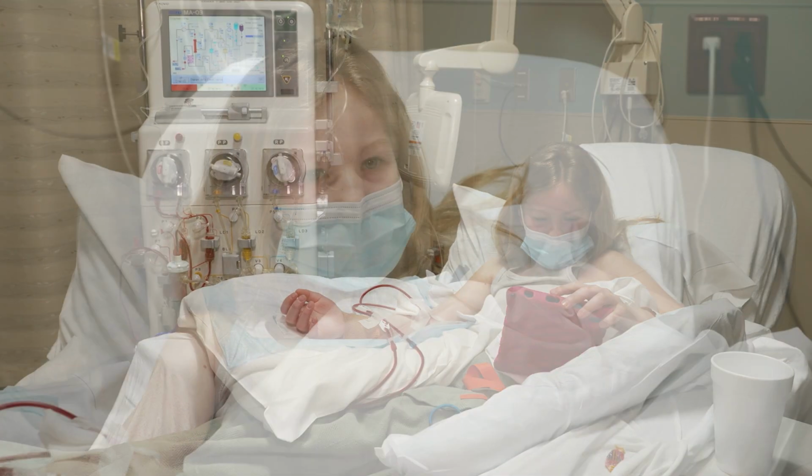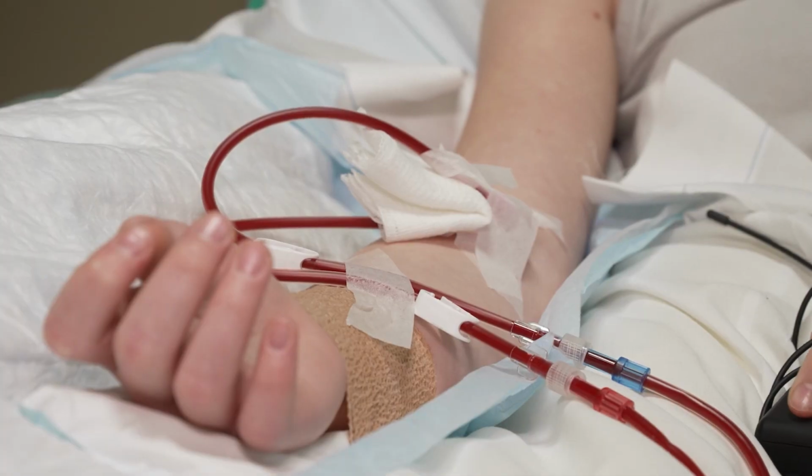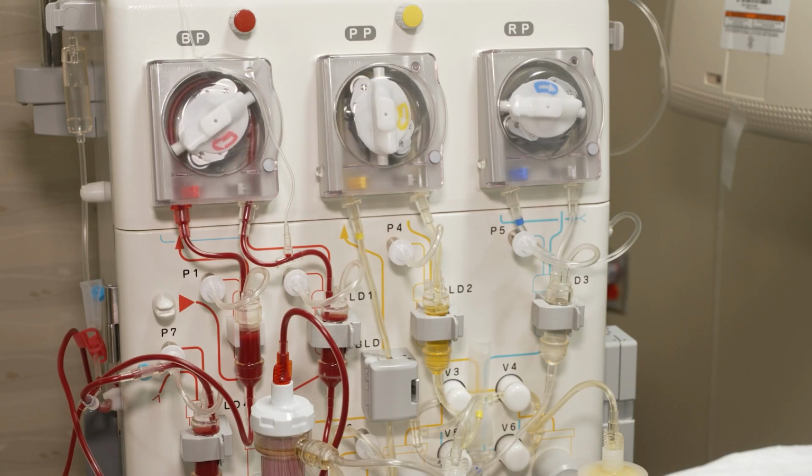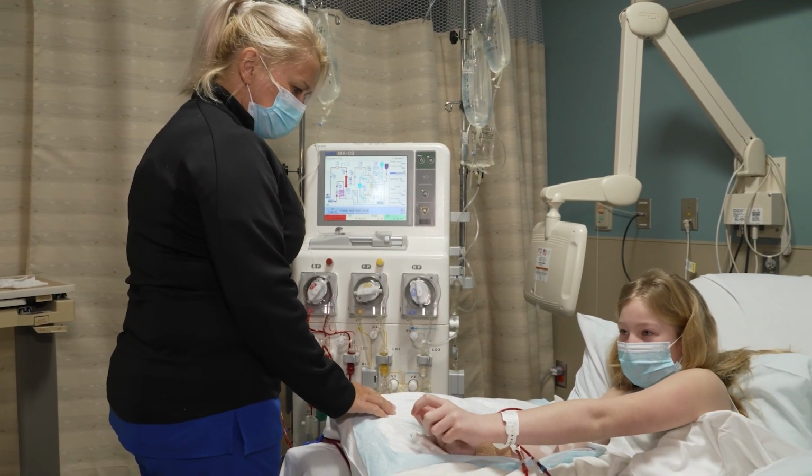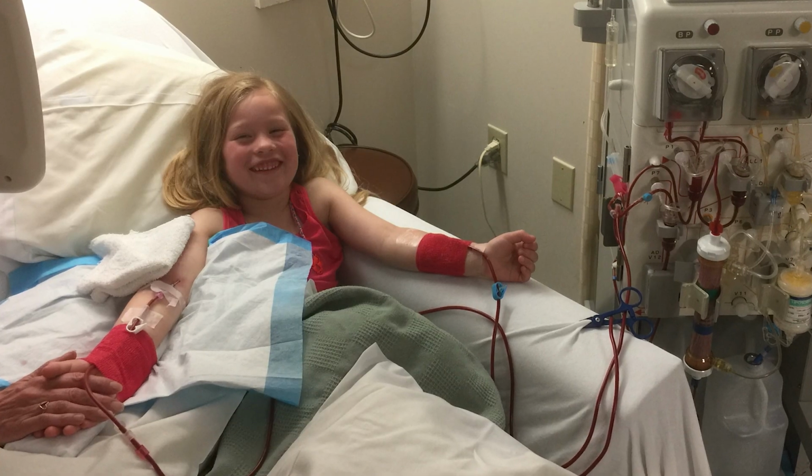They put the needles in and then they clean my blood. 10-year-old Aubrey Bell knows more about science and medicine than anyone her age should. When I was 2.5, I got diagnosed with it. She's had plenty of first-hand experience.